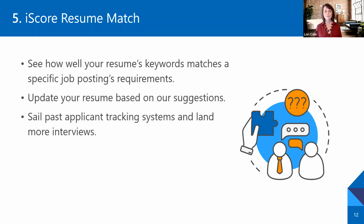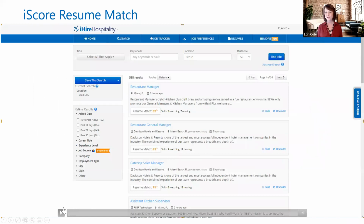But just remember, if you don't build your resume with one of our templates, you won't see that option. So if you just upload a resume and you're looking for that optimize button, you won't see it because it wasn't built with one of our templates. And remember, 75% of candidates are screened out in that applicant tracking system process. So we want you to sail past those applicant tracking systems and to land more interviews. So let me show you how this works.